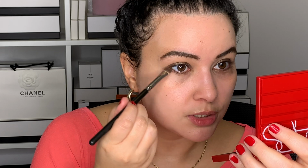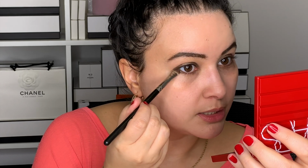I'm going to just take the same brush. This is a MAC brush. I'm just putting this on the bottom lashes here, and this will sort of act as eyeliner as well. I'm going into the same color that I just placed here with a more tapered blending brush, and I'm just gonna help bring this up a little bit higher.